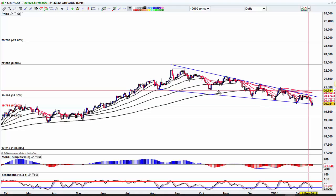Let's just look at the pound. This is the pound Aussie dollar. I took 50 pips out of this. It actually moved about 100 pips off this low.